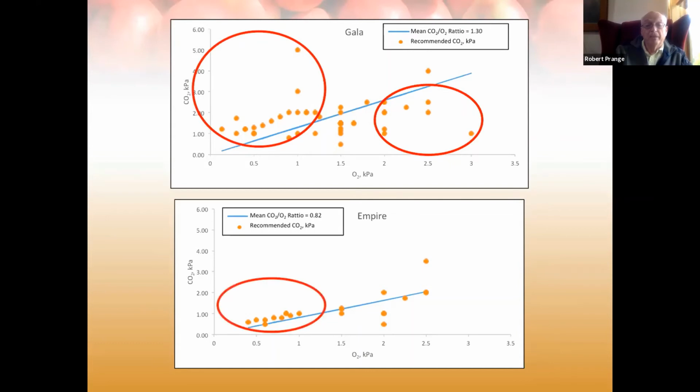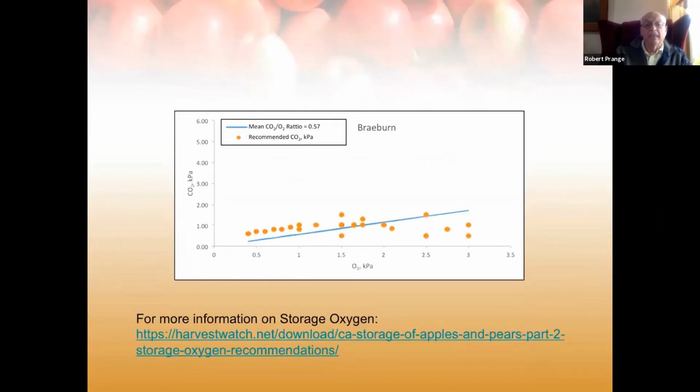Now, Empire, popular, not so much in your country, but just to show you that, again, somewhat hinting that when you get down into DCA with Empire, the ratio values are above the calculated line. And then finally, Braeburn, very low CO2 ratio of 0.57 is the example here. It looks like, again, you can let the ratio go a bit above the calculated value when you're in DCA compared with higher oxygens.